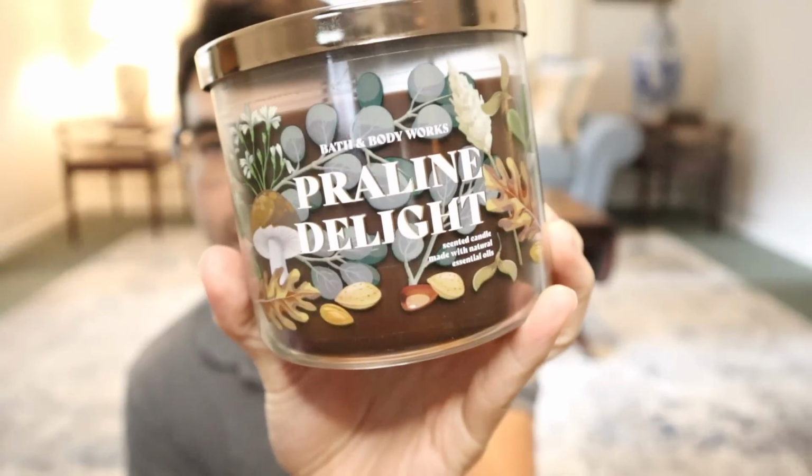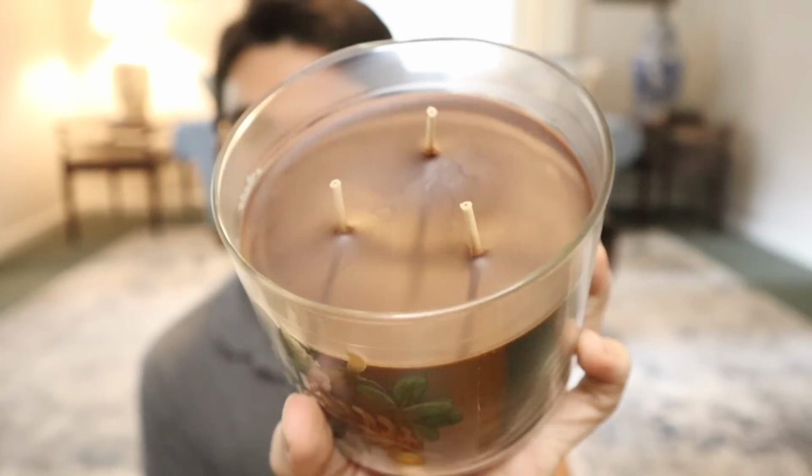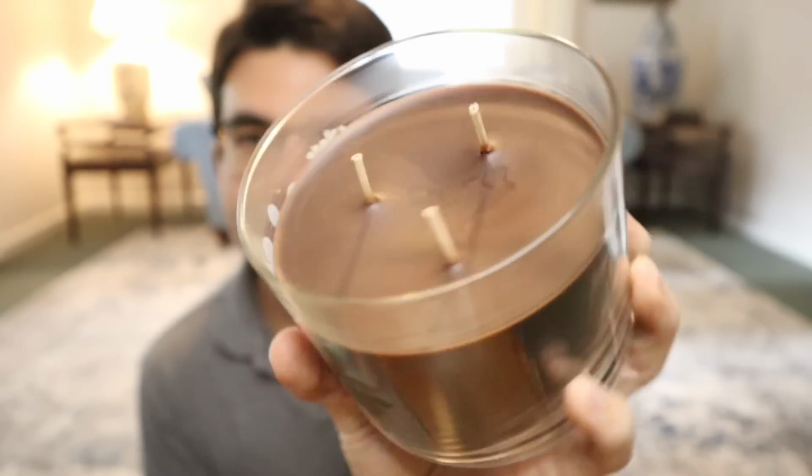Let's go with Praline Delight right here. That's what that looks like. This one is roasted pecans, brown sugar, creamy caramel, and yeah. Let's see. Ooh, this one smells nice. Really dark brown wax. This is like espresso bar levels of brown right there, and it has the core wax on it. The dark brown wax tends to struggle sometimes. I'm really hoping this isn't going to tunnel on me mid-range, but we will see.